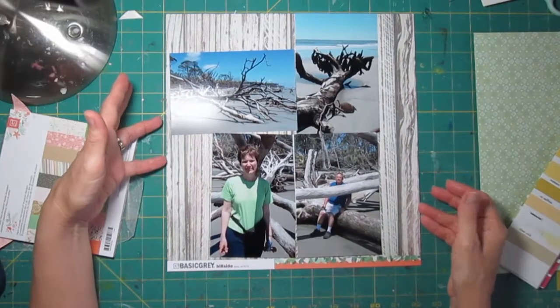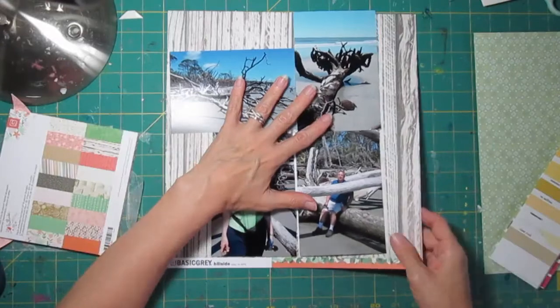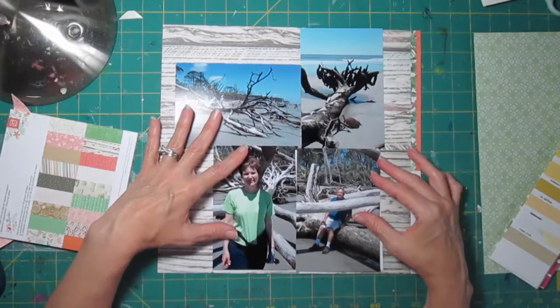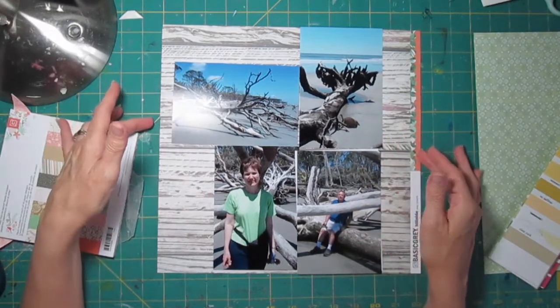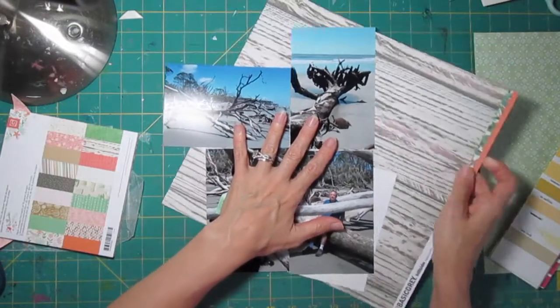But anyway, I think this is a really fun paper, and I just now considered something. I could turn the paper the other way too, because you know the trees are all laying down. That's interesting. That really kind of goes with the trees more, since they are fallen trees. So I don't know if I like that look as much.